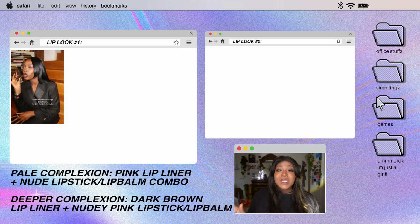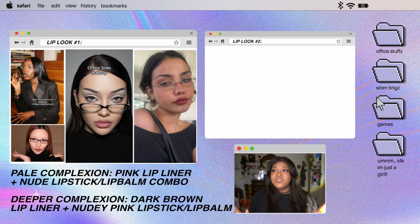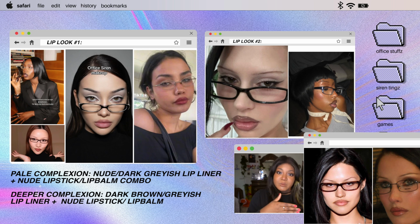Oh my god, let's talk about lips. Oh my god, I'm so excited. Okay, let's just get right into it. So, the two main looks that I found in the lips for Office Siren aesthetic is this dark lip liner and then paired with a nudie pink, or this stunning nude lip liner with a nude lipstick. And then a few outliers with a plain red lipstick or a berry lipstick.